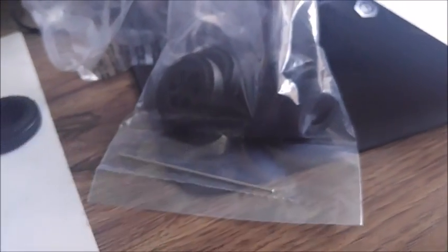So, and here's the bag here, and you get a metal axle. I think this is for the rear of the truck.